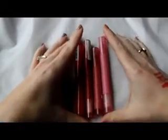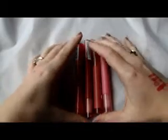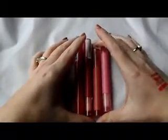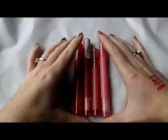So anyways, hopefully that was helpful. I know that I'm missing a Maybelline one here. I did try one from one of my friends, and I did like it for the little tiny swatch I did on my hand, but I really can't talk about it too much because I didn't really pay attention to the packaging on hers, and I did not apply it to my lips. But there you go.